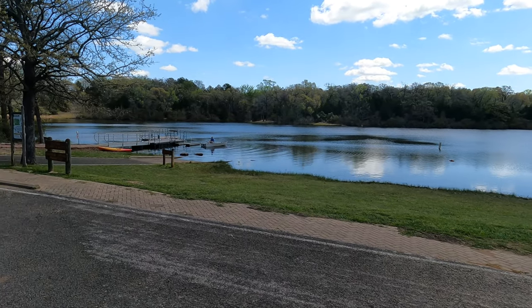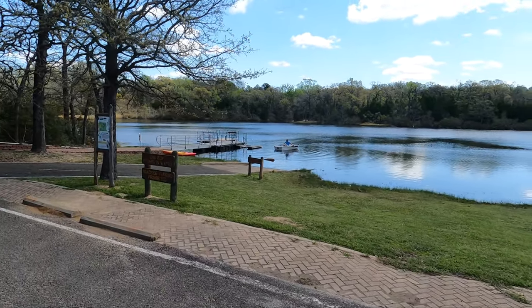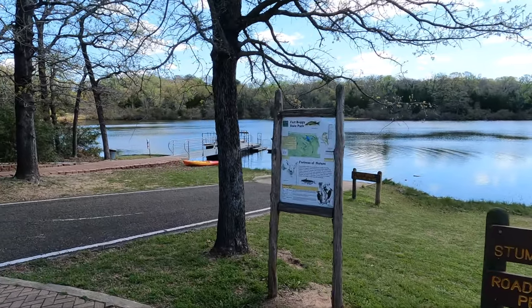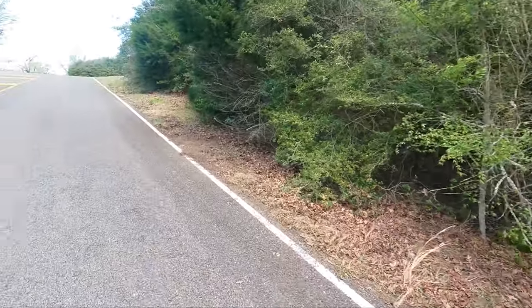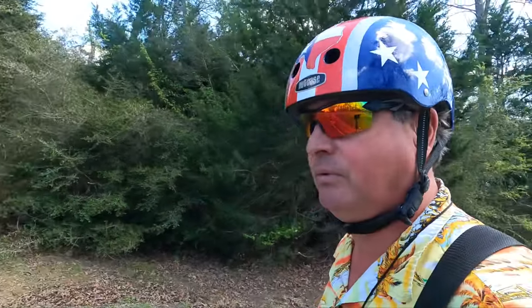You see the sign for this right off the highway, right off of 45, just north of Madisonville. So we're just gonna cruise around here and see what this is all about. There's no camping. I think there are cabins. I think there's some cabins available here at Fort Boggy, but it appears that they are maybe closed.